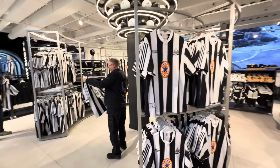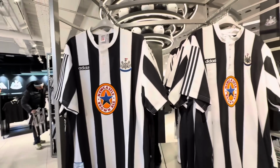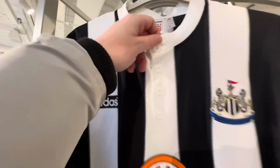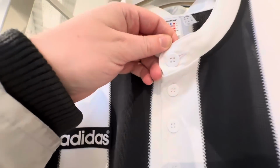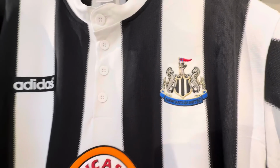The brown ale obviously stands out, where you can tell that's more orange and stuff, and that'll fade in the wash maybe like the old school one did. But in terms of the overall look of it, you know, the buttons, the blue stitching around the badge in the bottom corner, that little square and everything else, they've nailed it. They've absolutely got it bang on.